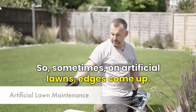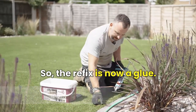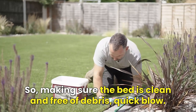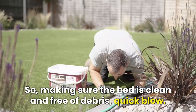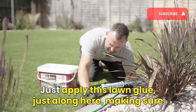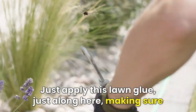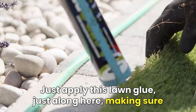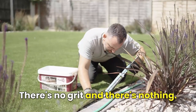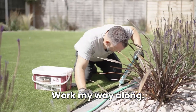So sometimes on artificial lawns, edges come up. So I'm going to refix this now with glue. Making sure the bed is clean and free of debris. Quick blow. Then apply this lawn glue just along here. Making sure you've got a clean surface, there's no grit and there's nothing. Work my way along.